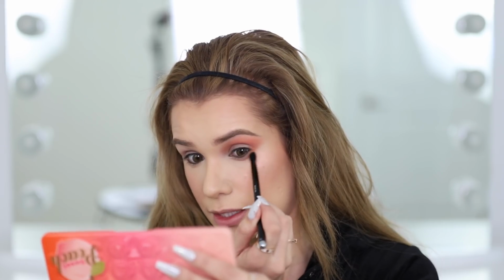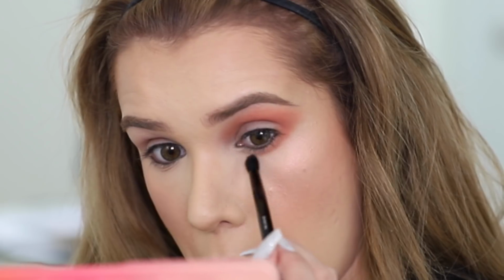So I flicked that all the way out to the tail of my brow, and I'm also gonna connect it to my lower lash line here. There we go. You know, it's looking good. Got good pigmentation. It's that high-end product, that formula, that good stuff that you pay for.